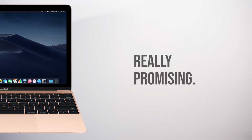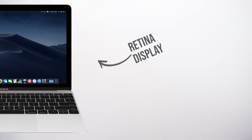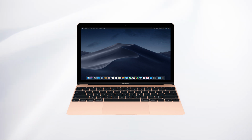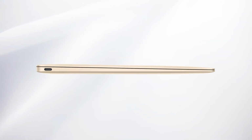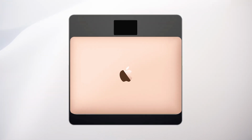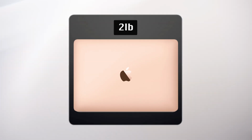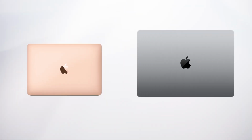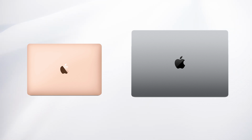This 12-inch MacBook seemed to be really promising. You had a sharp Retina display, full-size keyboard, and it was something new. It was unbelievably thin. At its thickest point, it was just 0.5 inches or 1.3 centimeters. It's incredibly lightweight, just 2 pounds. And considering that an actual computer is inside there, it's pretty impressive. It's the smallest, most compact MacBook ever.